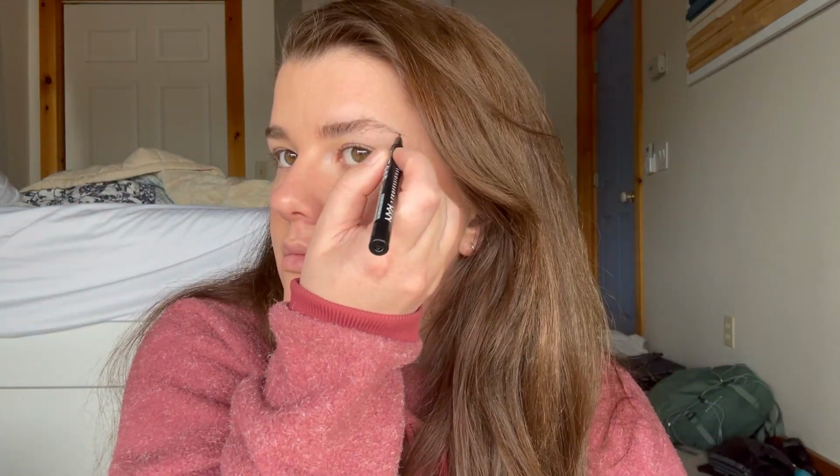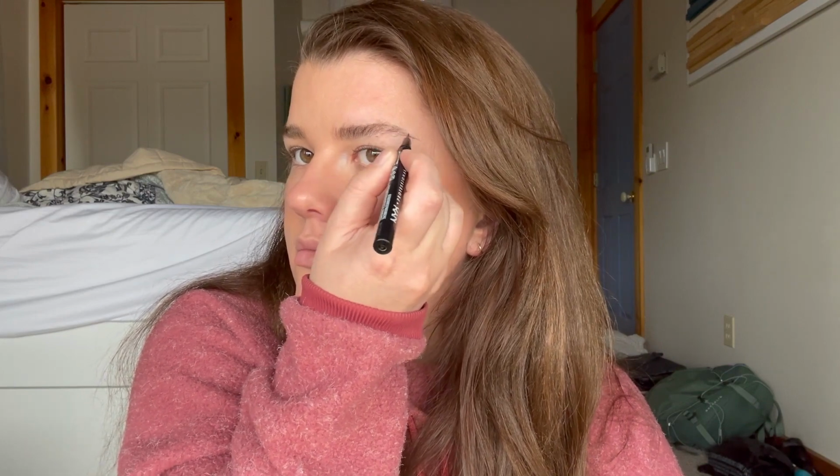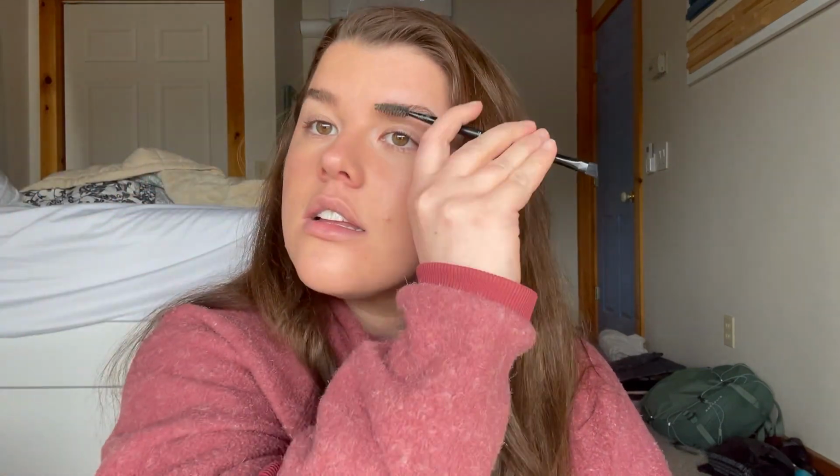And then I just use this to kind of elongate my tail. And it's just tiny, tiny strokes. It doesn't really even make that big of a difference, but it just helps a little bit. That should be fine. And then I just brush through them again, like that. Okay.